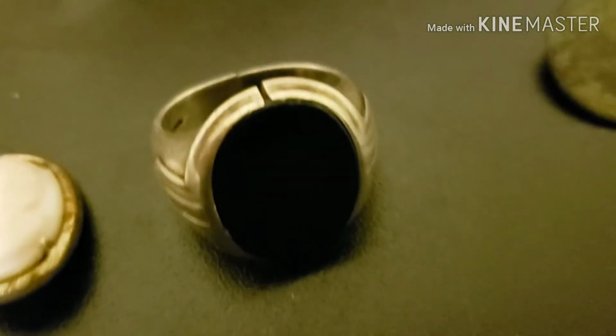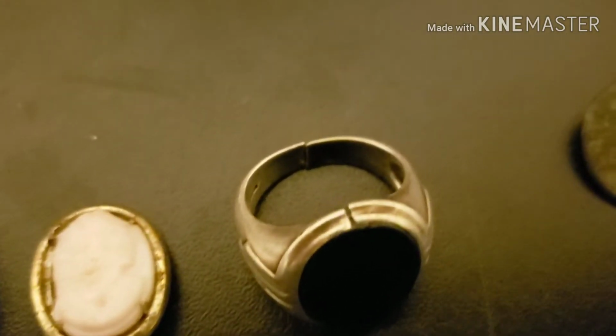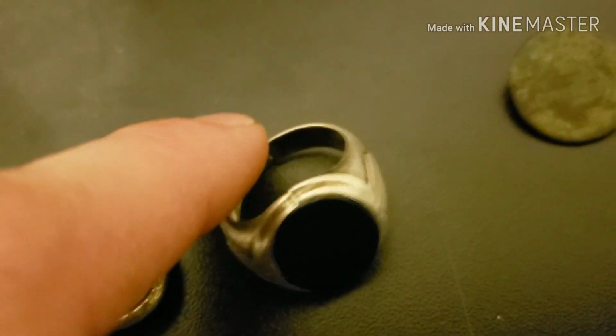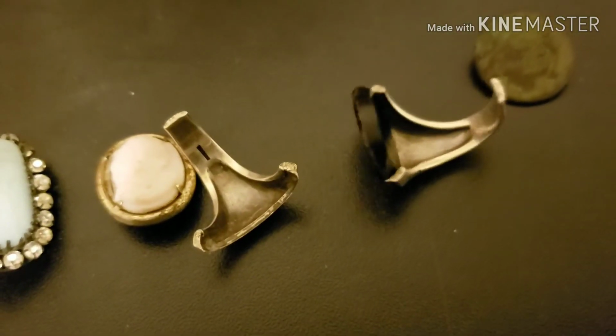And then my best piece of jewelry for the year is this. I don't want to touch it because it took some work to get it to stand up straight, but that is a big sterling silver men's ring, and it was so hard to get up straight because it is broken. Eventually, I'd like to get that fixed, but that'll come later.